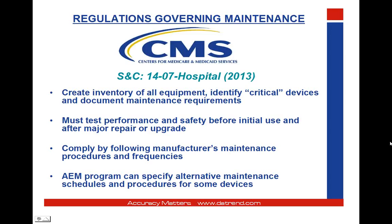Hospitals are now required to create an inventory of all equipment, regardless of risk or asset value. Critical devices, for which there's a significant risk of injury or death in the event of a failure, need to be explicitly identified in the inventory. Maintenance requirements for each device, critical and non-critical, need to be documented. The regulation requires performance and safety of every device to be tested before the initial use and after major repair or upgrade.